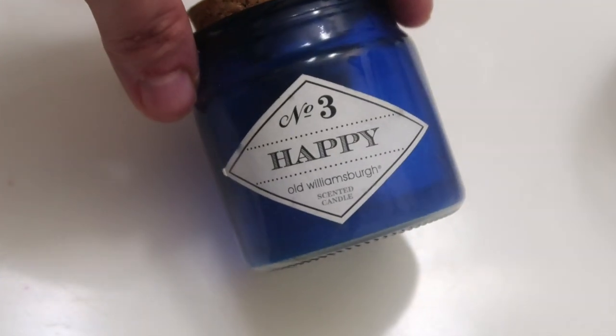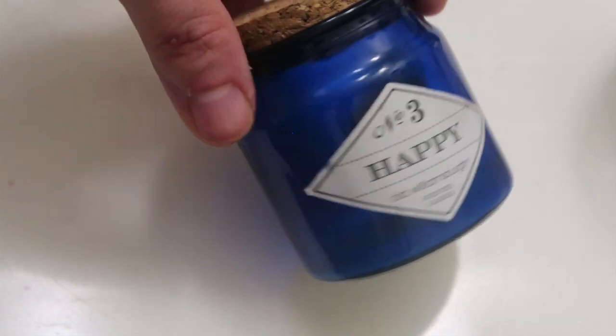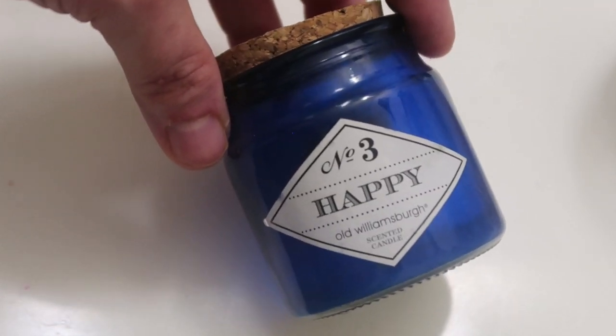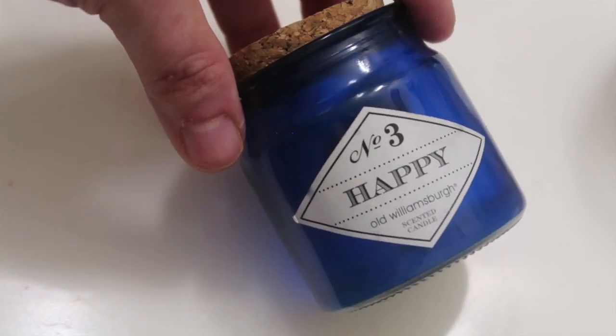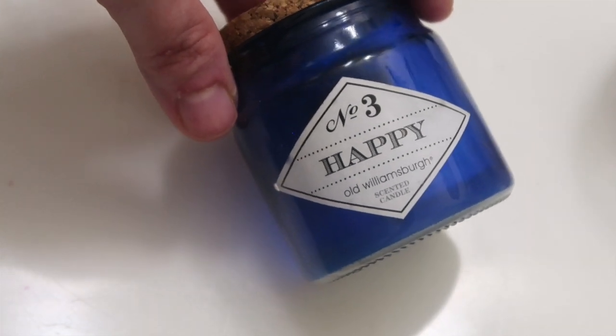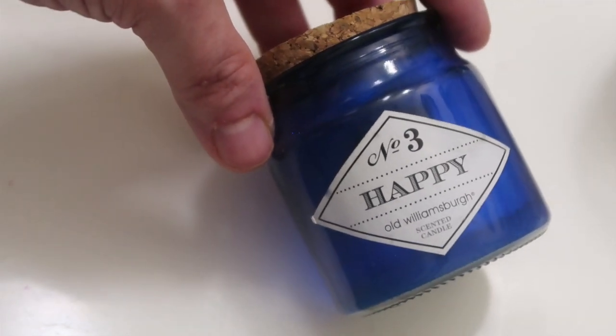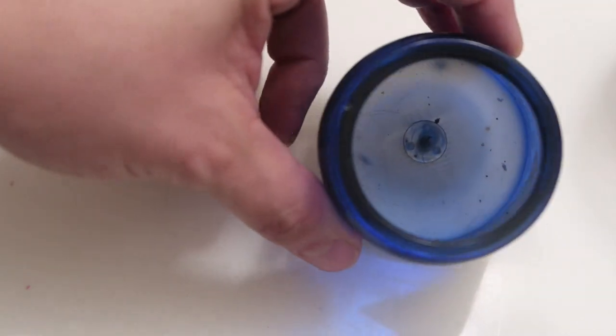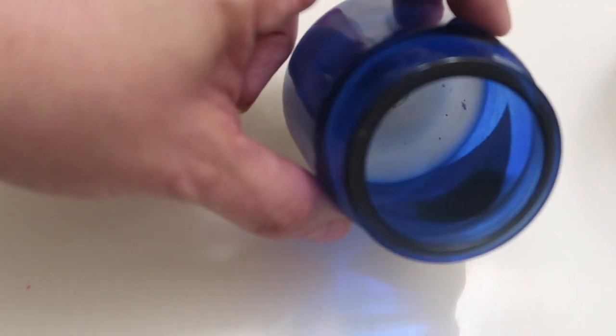And I was really kind of disappointed with this, you guys. I have bought every single one of these because I had such high hopes for the one that I had. I had ones like this around Christmas time, and they were in a brown jar, and they were named Christmas scents, like Joy and Hope and something else, and Merry or something, and they smelled so good, it blew my mind. And I couldn't believe it. It was Old Williamsburg, it was a soy line, and they had the same little cork on the top, and look how well they burn. That is such a good burn, but this one, no throw.